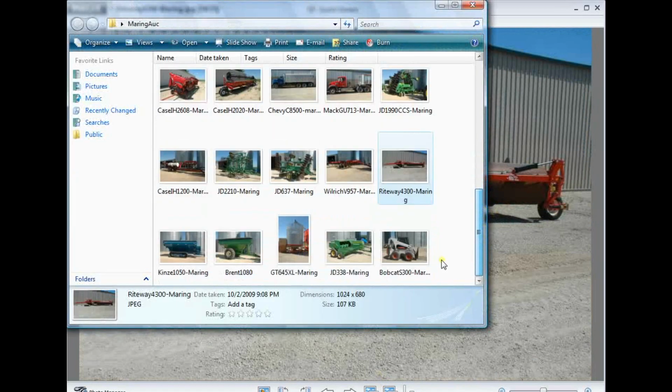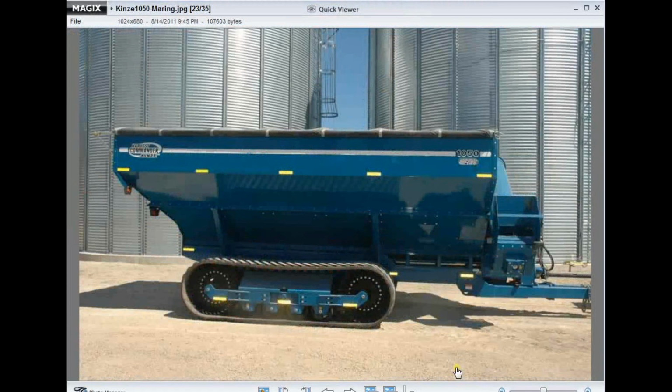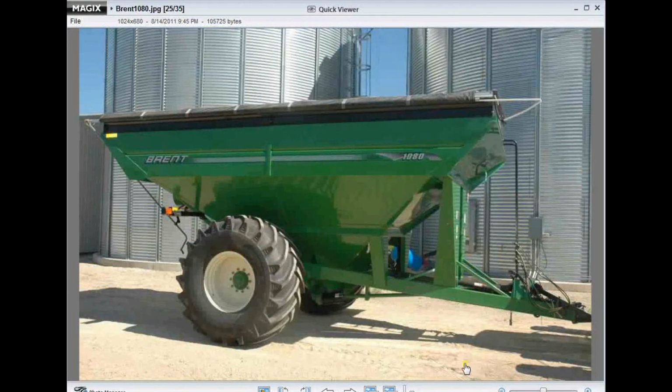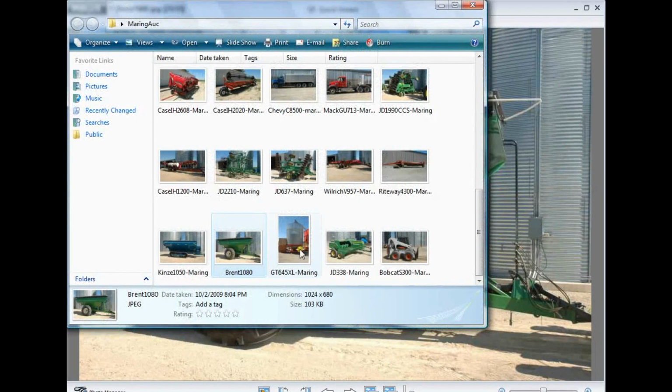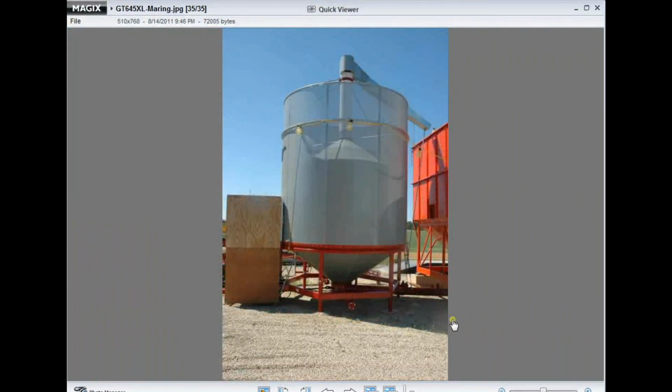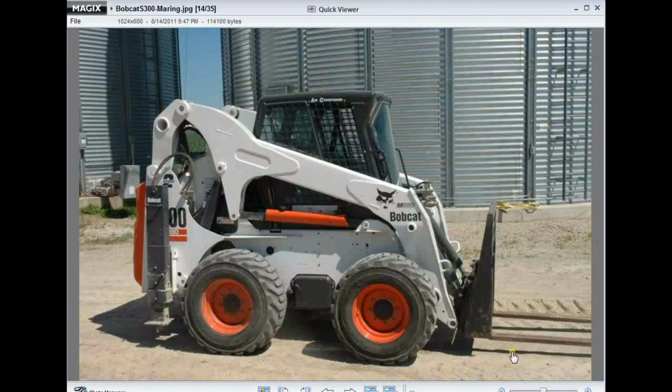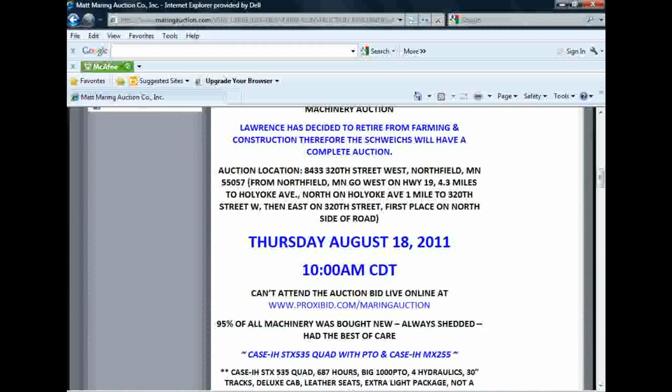Also a couple nice grain carts. We have a Kinsey 1050 on tracks, 36 inch tracks. We've got a Brent 1080, beautiful looking grain cart. Actually I have a brand new, I think this is a GT 645 XL grain dryer with holding bin, never been used. So that'll be extremely interesting. Low-hour skid steer, we have a Bobcat S300 with only 500 hours on it. So again, this sale, Thursday, August 18th, in Northfield, Minnesota.